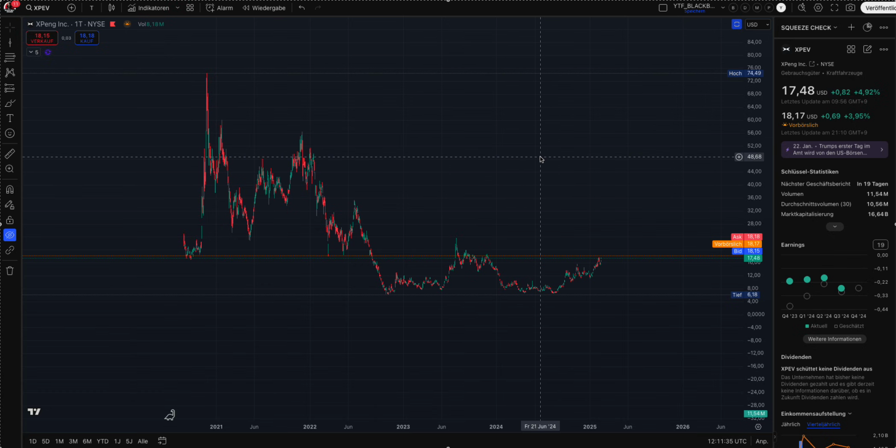Yeah guys, when you see a chart like that for XPeng, we have a range between $74.49 and the all-time low was $6.18. What do you think? Is this now a bullish or a bearish chart? Give you a few seconds time. Do you think this is bullish or bearish what you see here? I give you my opinion.